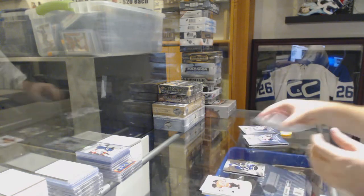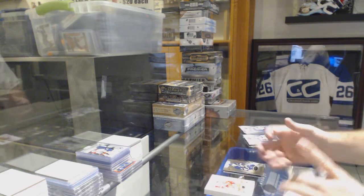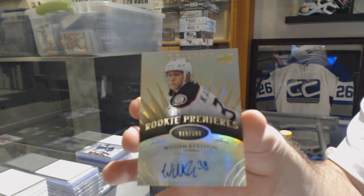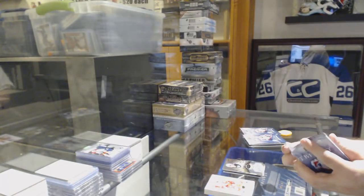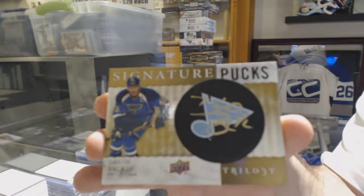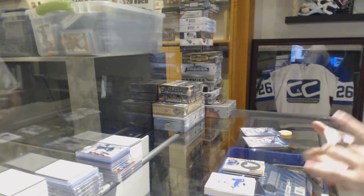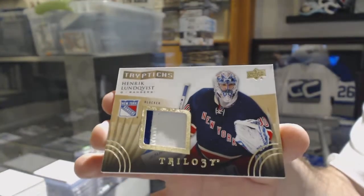$7.99 for the Buffalo Sabres, Sam Reinhart. That's a good one for the Anaheim Ducks. Rookie auto, William Karlsson. For the Blues, signature pucks of David Backes, slightly angled. David Backes. Wow. A triptych blocker, number 250 for the Rangers, Henrik Lundqvist.